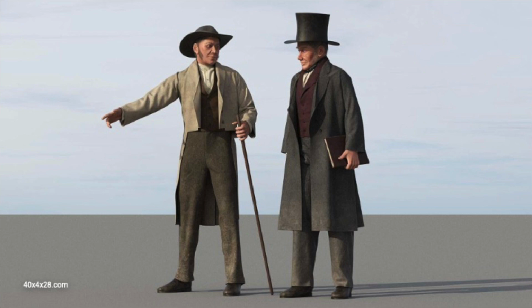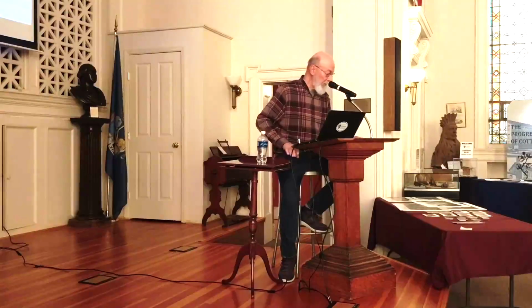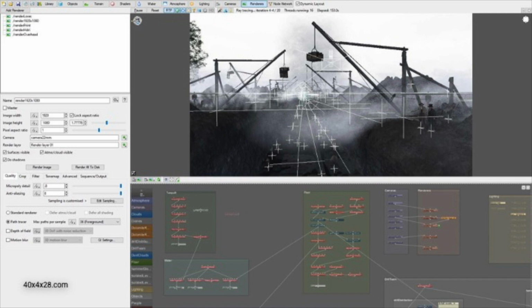The other man is Nathan Roberts. He was the principal engineer for the western section. He's got a top hat. The terrain is then created and all the models are added to make the final rendering.